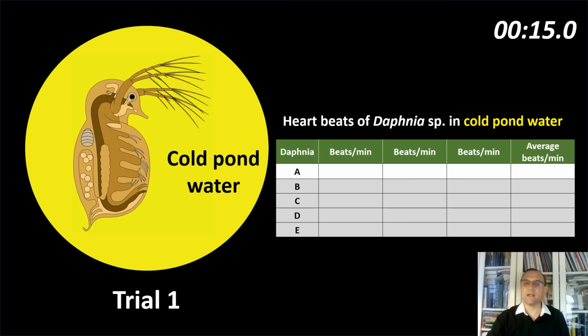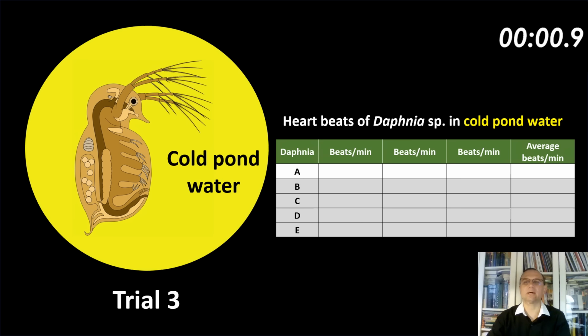Record. Second trial now. Are you ready? Ready? Start. Stop. Record the number. Don't forget to multiply by 4. Ready for the third trial? Ready? Start. Stop. Make recordings in your data table.